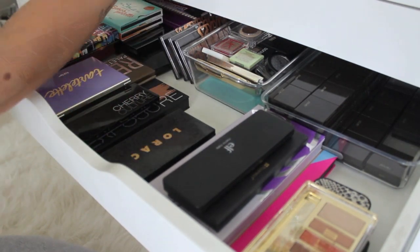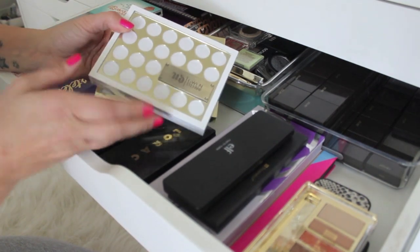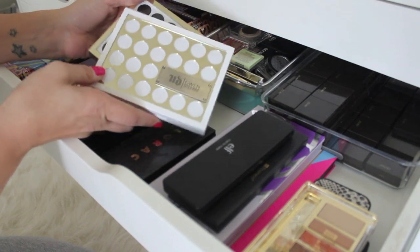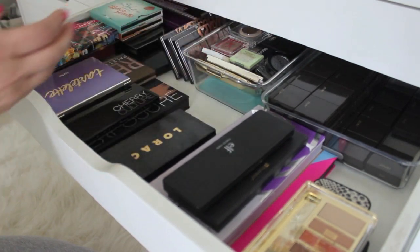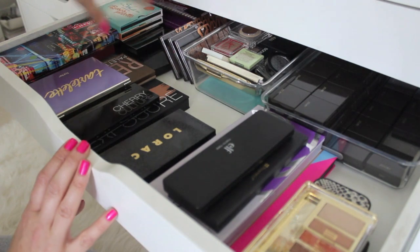And then up here, I keep these up for display: my two Urban Decay Gwen Stefani palettes. I have the eyeshadow palette and the blush palette, and they're so pretty that I keep them out to display. Look how pretty the packaging is. So I keep them up here. And then, where should we start? Let me start back here.